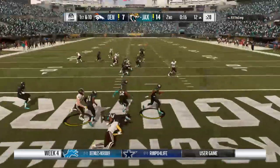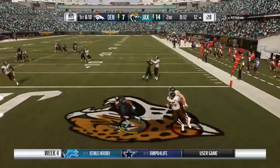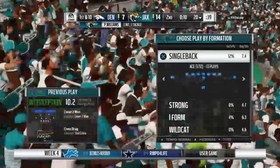And this is going to be intercepted. P.J. Williams with a pick. And his guys have got it back at the closing stages of the first half.